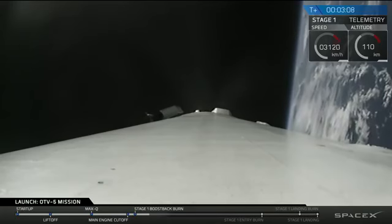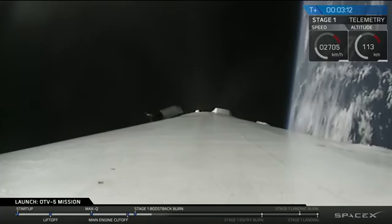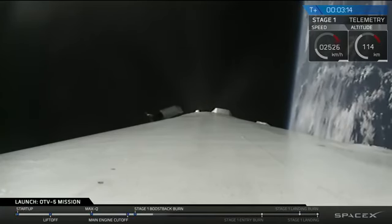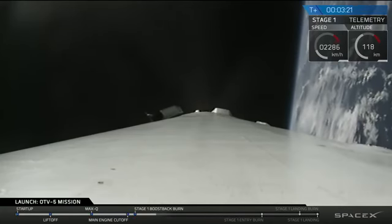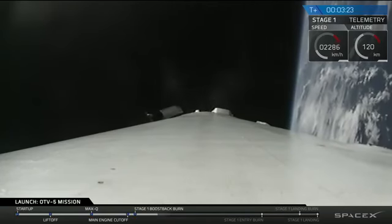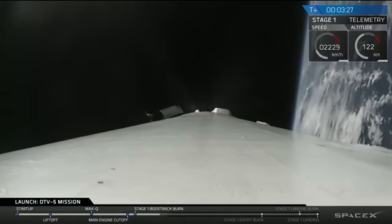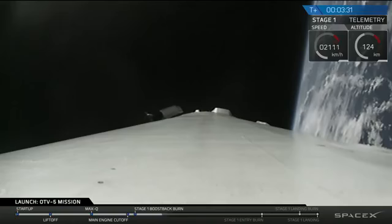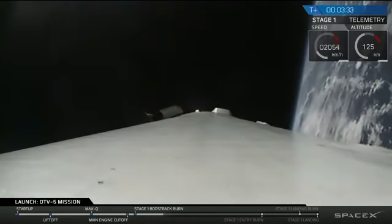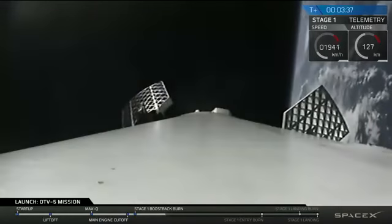We've got 3 engines burning at the moment, though we're in the outer reaches of the atmosphere, so you can't actually see any visible flame, but you'll notice indications that the engines are on just above the first stage in this shot. Stage 1 boost back burn shut down. And the boost back burn has now ended. Notice that the vehicle is still climbing.